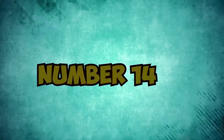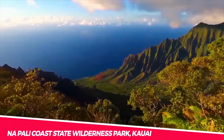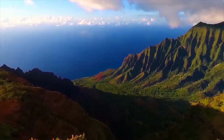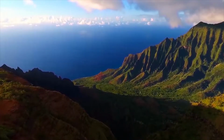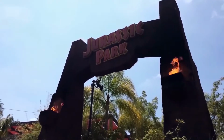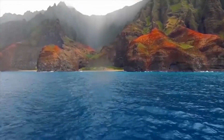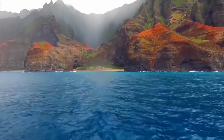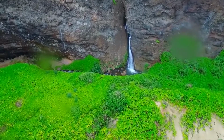Number 14. Napali Coast State Wilderness Park, Kauai. Some of the most beautiful places in the world are in the Napali Coast State Wilderness Park on the island of Kauai. These were made famous by the movie Jurassic Park, which showed a dramatic coastline with cliffs that seemed to ripple and the Wall of Tears on Mount Waialeale, which got its name from the way hundreds of waterfalls flow down the sides of the mountain.